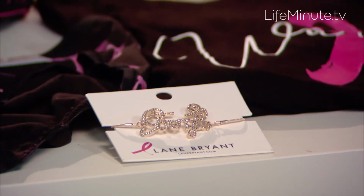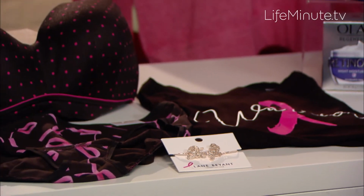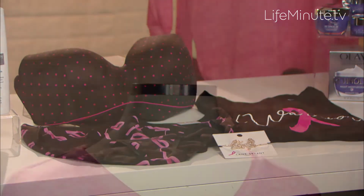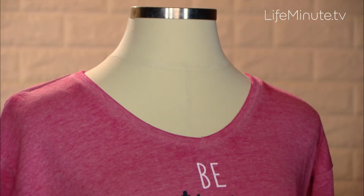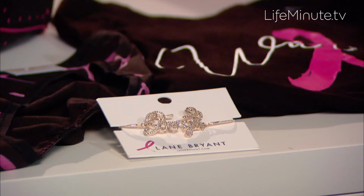It's also Breast Cancer Awareness Month, and for the third year in a row, Lane Bryant is giving back. Through November 3rd, for every product purchase from their Livy Activewear collection, 10% will be donated to the Breast Cancer Research Foundation. Graphic tees, leggings, and jewelry.